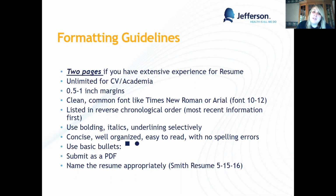So other basic formatting guidelines, again, 2 pages is totally fine. You don't have to crunch yourself to 1 page, especially if you've had 10, 15 years of experience. Make sure you use a nice, clean, common font. Times New Roman is great. Arial's great. Reverse chronological order, so most recent to least recent within each section. Don't use too many parentheses or bullets within bullets within bullets. Then we're at inception levels, and again, we're aiming for clarity. This way we can maximize those 8 seconds, and we're not confusing our readers or having them try to parse out what we're trying to tell them. Just tell them what they need to know.